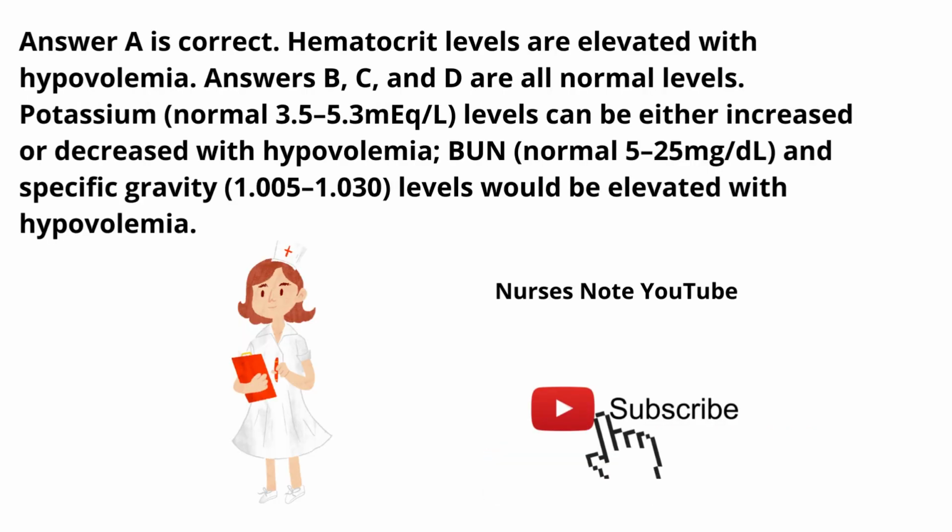Answer A is correct. Hematocrit levels are elevated with hypovolemia. Answers B, C, and D are all normal levels. Potassium, normal 3.5 to 5.3 mEq/L, levels can be either increased or decreased with hypovolemia. BUN, normal 5 to 25 mg/dL, and specific gravity 1.005 to 1.030, levels would be elevated with hypovolemia.